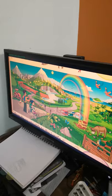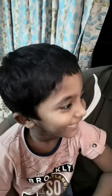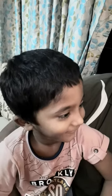Okay, tell me what are the signal colors, different colors? There's green. Green for? Go! Okay, and then another color? Orange. Orange for? Watch out! Okay, and third one? And third red for? Stop!